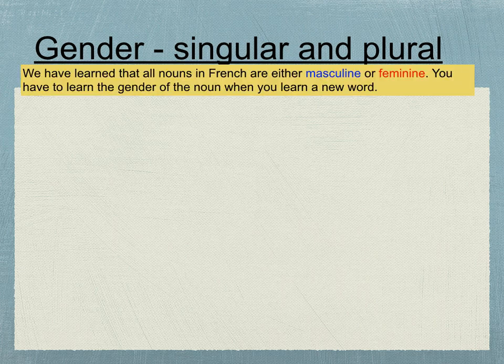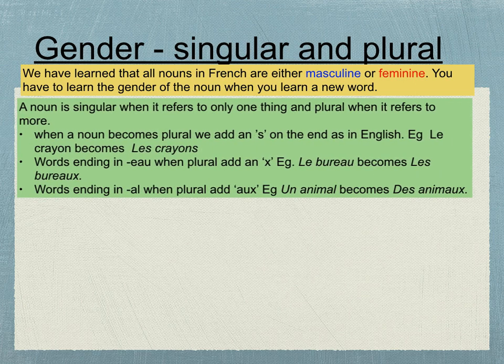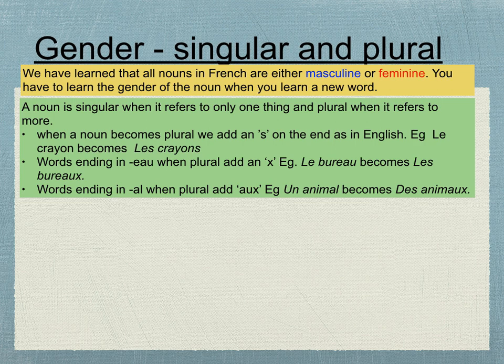So we've learnt already that all nouns in French are either masculine or feminine, and you have to learn the gender of a noun when you learn a new word. A noun, so a thing, is singular when it refers to only one thing, and plural when it refers to more. When a noun becomes plural, we add an S on the end, like we do in English. So for example, le crayon becomes les crayons. The pencil becomes the pencils.